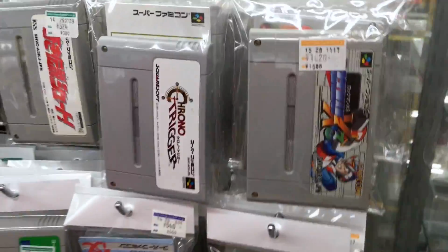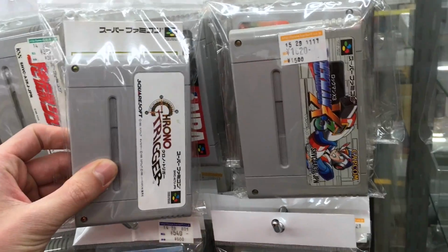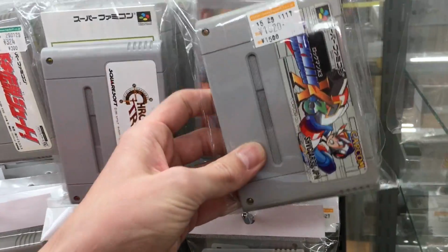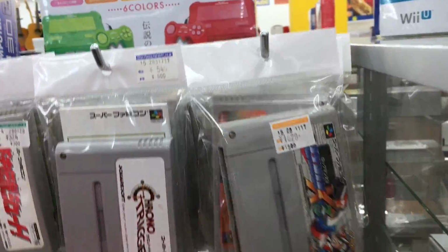But then we've got some big hitters here. We've got Chrono Trigger loose. We've got it with the manual for $5. And then we've got Mega Man X3 going for $15. And that's a good price even by Japanese standards. Sometimes you see it for 20 bucks or a little bit more.